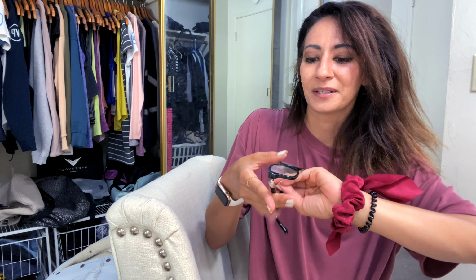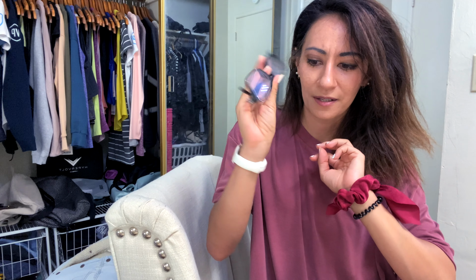So, same brand, blue light reflecting, and I really need to clean these, but I don't like these. It makes me look like an old lady, I think, so I'm gonna have to keep them because I bought this one a year ago as well. Next one that I recently bought are these Ray-Ban glasses, and these ones I love.